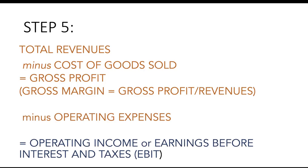Step 5. Calculate the operating income or income before interest and taxes. To calculate income before interest and taxes, subtract operating expenses from gross profit. This number is essentially the pre-tax income your business generated during the reporting period. This can also be referred to as earnings before interest and taxes, or EBIT.